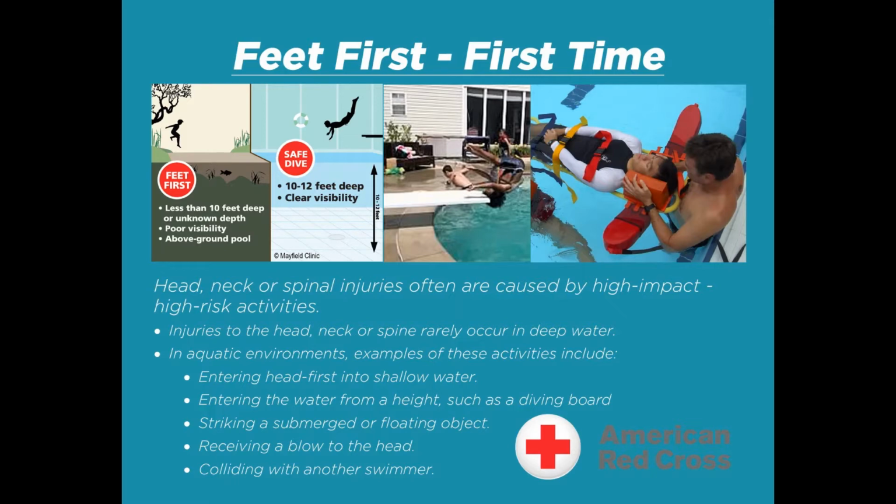Lifeguards will whistle if they see anyone doing any dives that cause a person's head to go back towards the wall, like in an inward or reverse dive. This slide includes some more information from the Red Cross on head, neck, and spinal injuries, the possible consequence of a person diving where and how they shouldn't be.